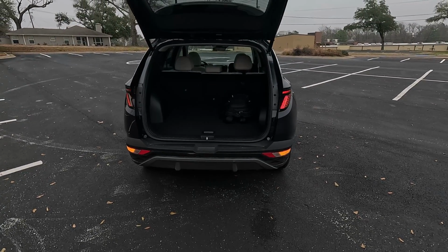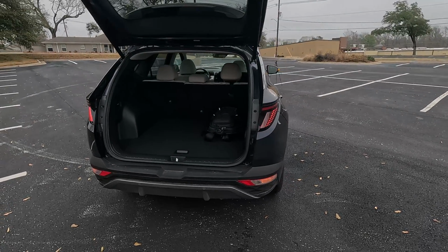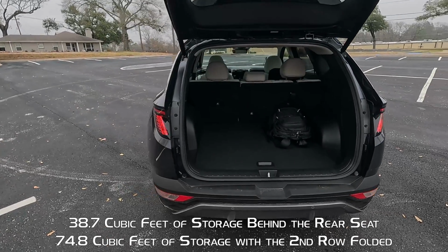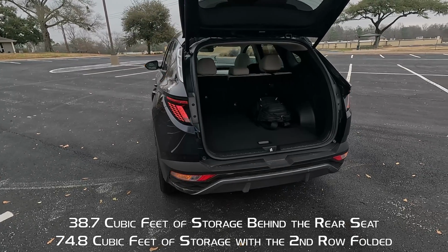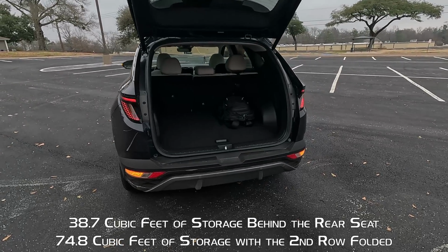I'm gonna give you the SAE official cargo numbers on this one. Hyundai does have some varying numbers on their website that are slightly higher, but 38.7 cubic feet of storage space behind the rear seats. That is enormous. That is much more than full-size SUVs like the Chevy Tahoe behind its 3rd row. Fold the 2nd row seats down, you get 74.8 cubic feet.